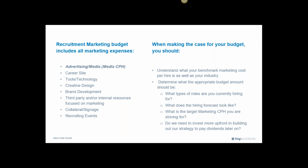If you're in a shop that has mostly high volume hiring, you expect that cost to be a little bit lower. If your organization's going through trends where your hiring is now shifting gears to more specialized professional roles, you're going to have to set the expectation that it's going to cost a little bit more from a marketing perspective to be successful in hiring those type of candidates.